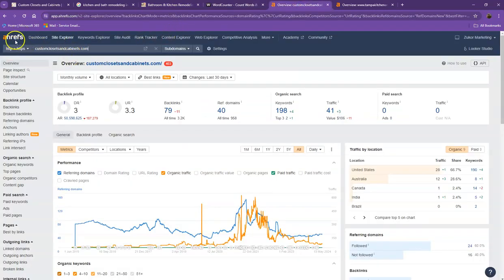So we have here Ahrefs, one of the paid tools that we're using for us to have some more information on the back end of your website. So we'll be talking more about the numbers starting off with DR. This is the level of trust that Google has in your website, and UR is the strength of your website.